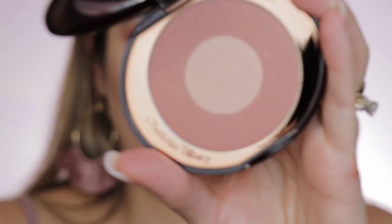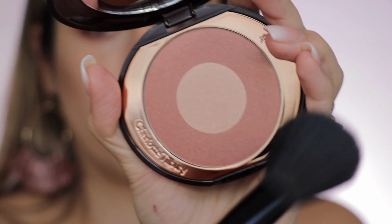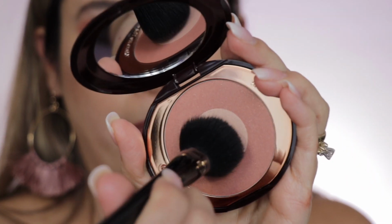And for blush, I'm gonna be using the Cheek to Cheek blush in Pillow Talk, and this is the original one. There's a darker version. I may go ahead and get it, but honestly, right now I'm tanner, so I may go ahead and get it a bit. Let's try this one. So you're supposed to do swish and then pop.